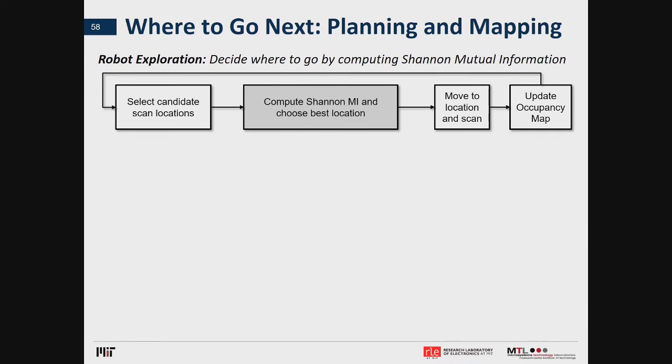How you decide where to go is by computing what we call Shannon's mutual information. If I go to a place with the highest mutual information, I reduce the amount of uncertainty in the map. This is an approach that is very principled and people would love to use it. The challenge in the past in the robotics space is that it's always been very computationally expensive.